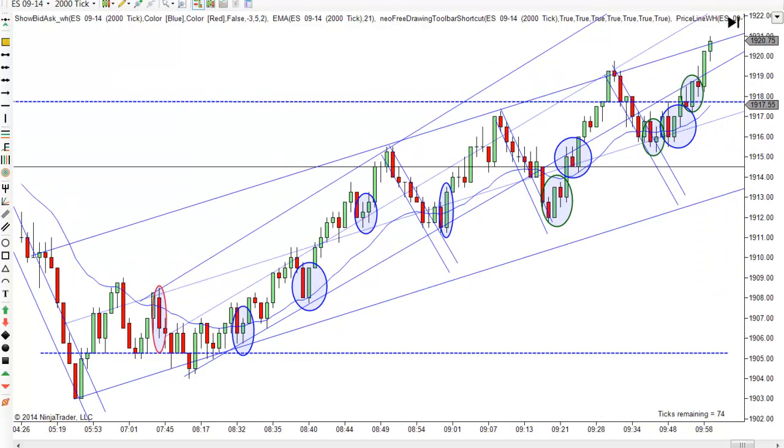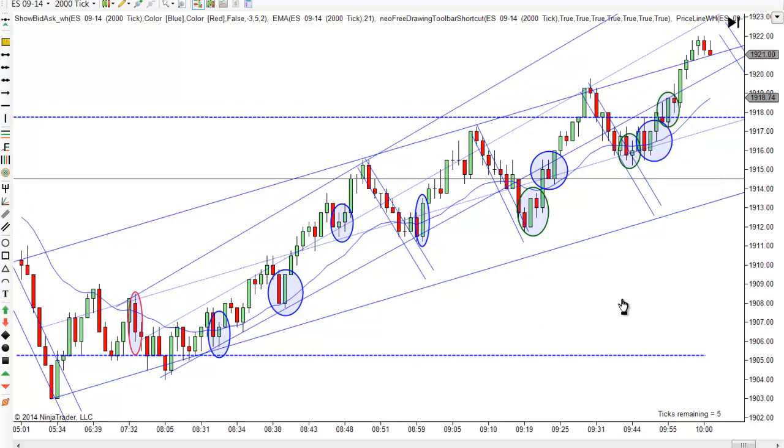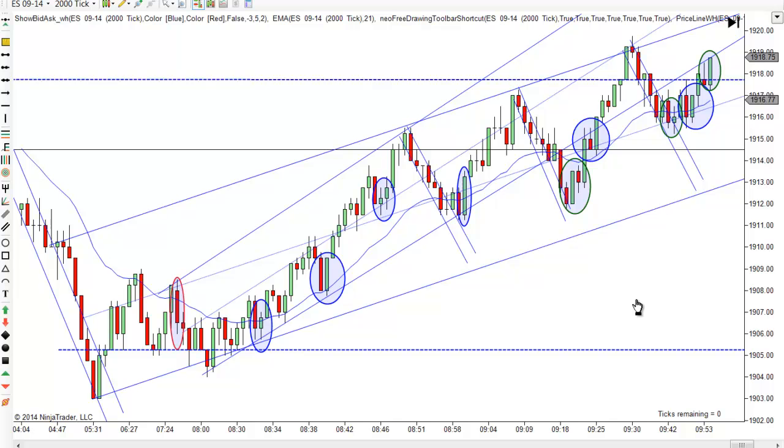So I'm going to pause it again here for a minute. Okay, another trader wrote to me, and he asked me what my thought was on how many second entries with the trend are successful.